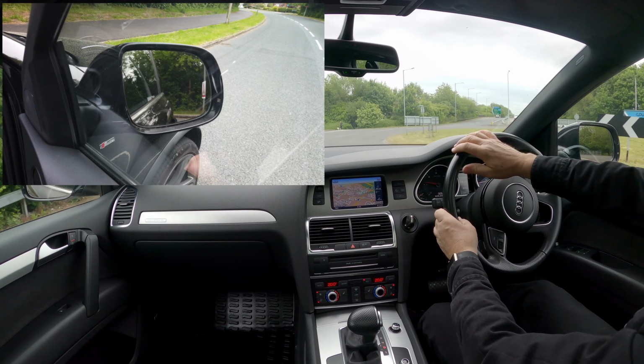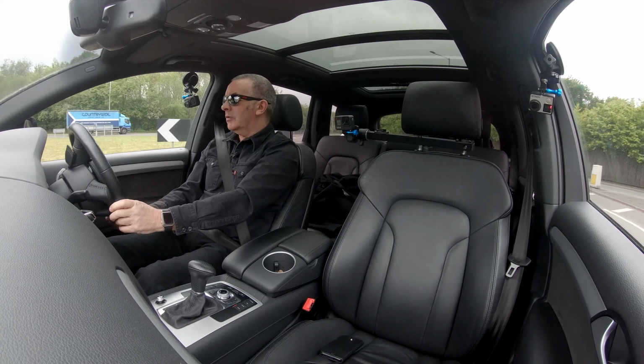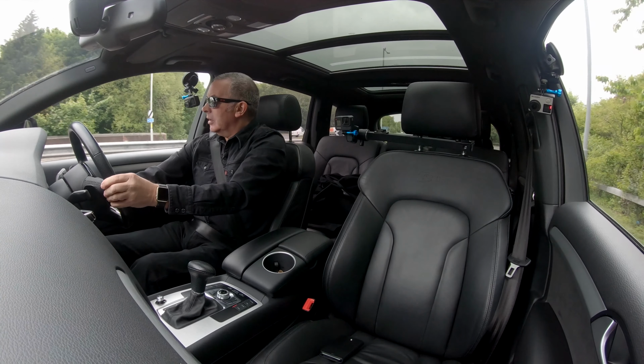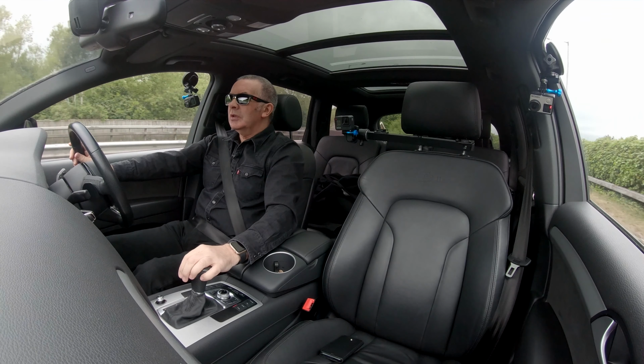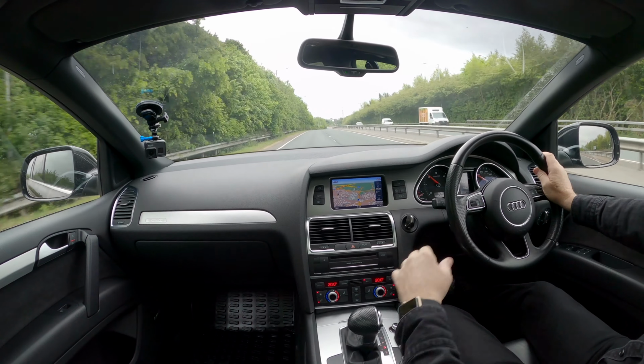got power folding door mirrors. I'm not sure whether they'll fold down at this speed, but let's see. No, they won't. But they will when we stop, they fold in.